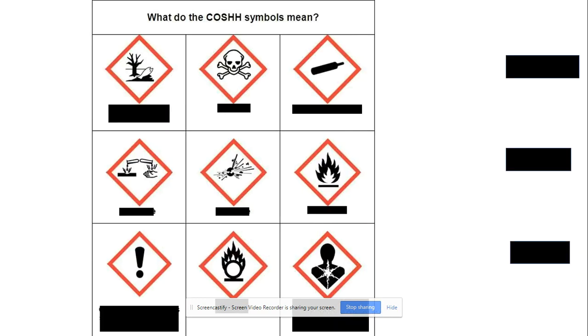All right, so part of our safety training is recognizing these symbols, these pictograms. They put pictures on things because they sort of transcend language. People should be able to understand them. That's the hope, that these pictures are able to be understood regardless when you see them. So they'll come on packaging of chemicals.